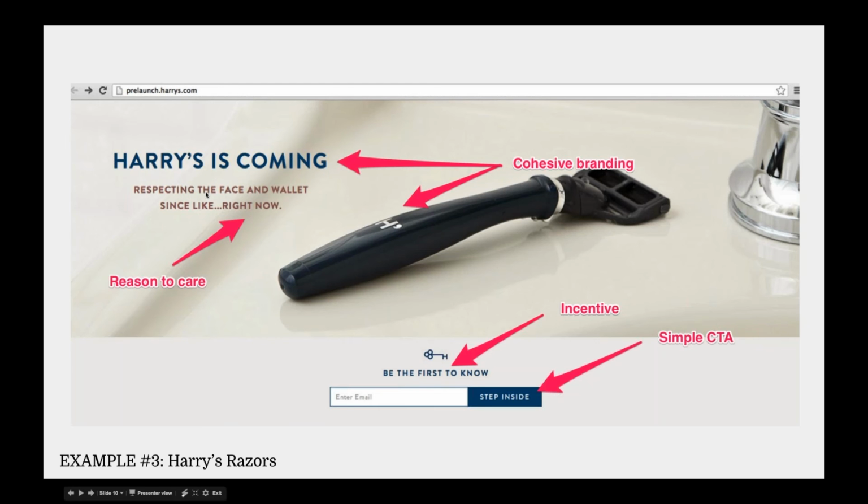But you can see here, essentially, we're talking about the same thing, right? We've got some early branding. You can see they've got this little H on the razor. Harry's is coming. A reason to care, respecting the face and wallet since right now. It's almost got a little personality right there, right? It's got this kind of unique feel to it. We have the incentive down here, be the first to know.